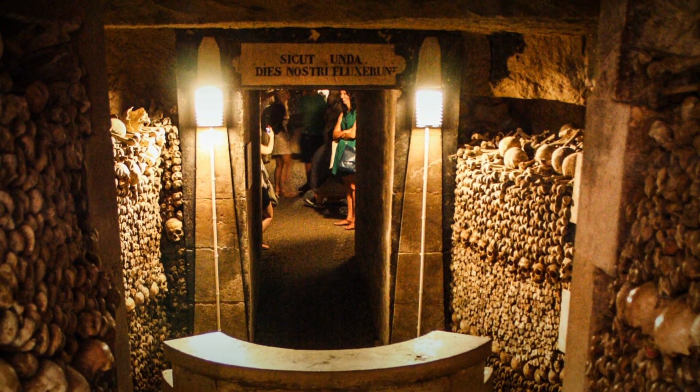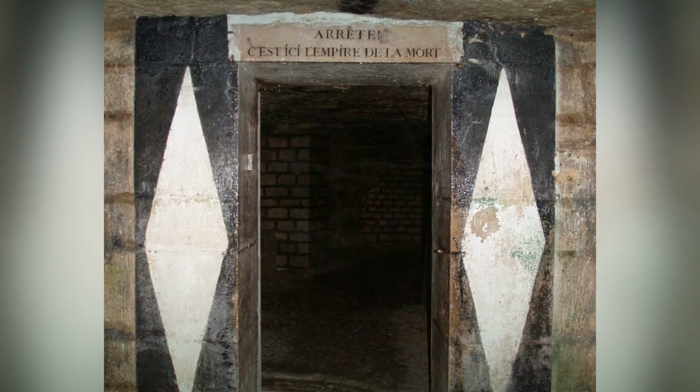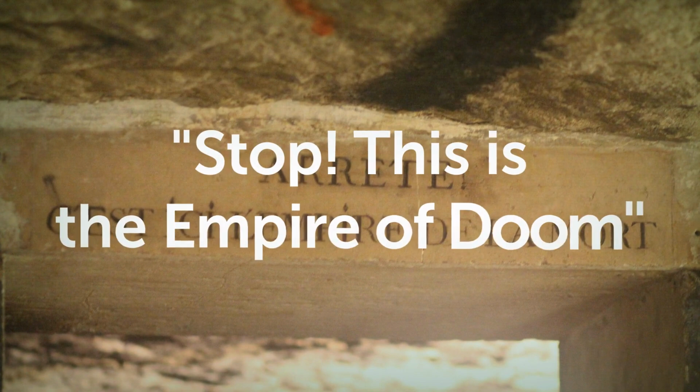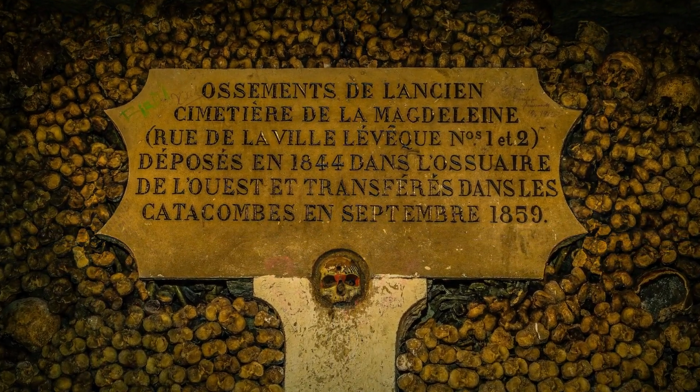But as you move forward, the place gets eerily silent. You pass through a creepy entrance that boldly declares this in French, which when translated to English is something like, "Stop, this is the Empire of Doom." It's not exactly a warm welcome, and that's because the Paris catacombs are known for their haunted reputation.